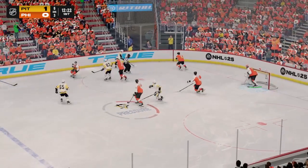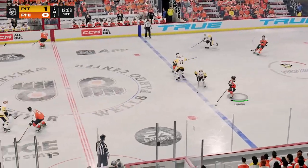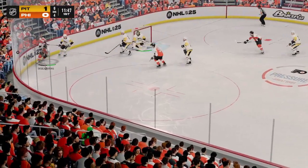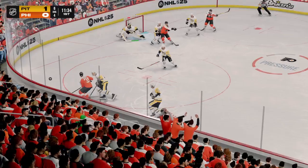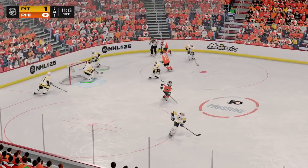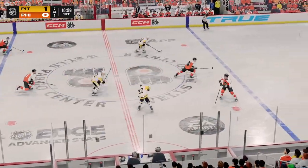Puck is dropped and he wins the draw here in the defensive zone. Philadelphia is looking to break out. Levels him with the hit. Shot. Oh, blocked down by Curry. Moves it to Sanheim. Philadelphia's got the puck against the boards. Grabbed along the boards by Drouin. Picked off by Rust. And now he moves it quickly to Crosby.